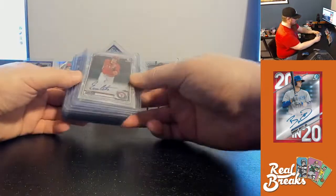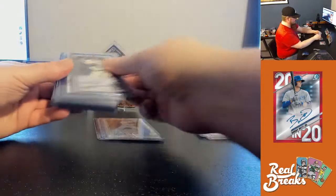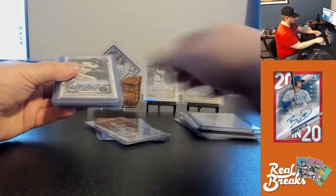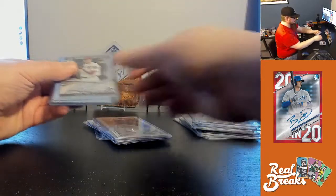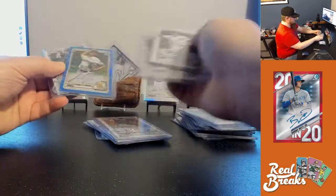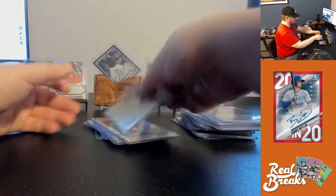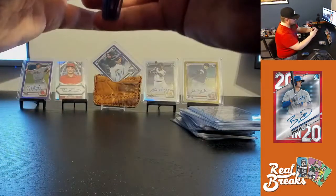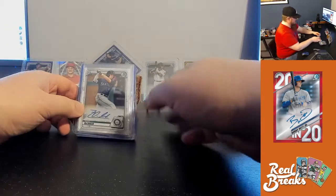All right, auto time. Let's check this out. I think we did really well on our colored autos. So base autos. 7 base autos. Not bad, not bad.